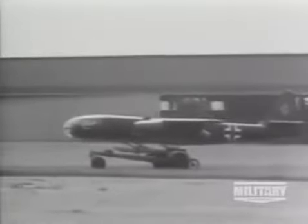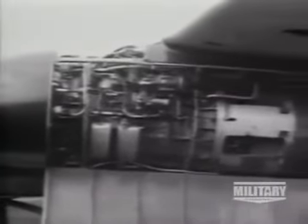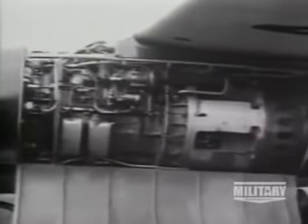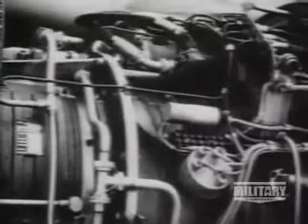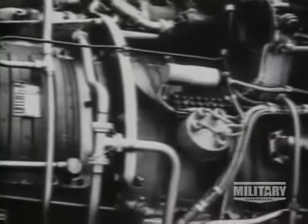But the most advanced production aircraft by war's end was the jet-propelled 234. From stem to stern, it was an aircraft of extraordinary beauty. Its Junkers Jumo 004 turbojet engines were state-of-the-art and mounted below the wing for easy access.